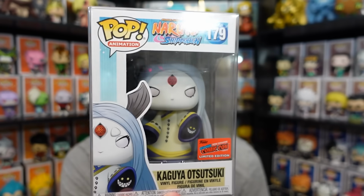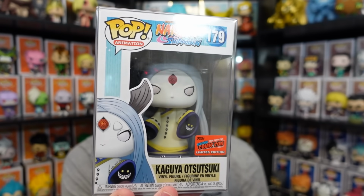Now before we jump into all of the new fun stuff, we have our question of the day, and that is, do you have a Funko Pop in your collection with the number 179? And I'm gonna go with Kaguya here from Naruto.